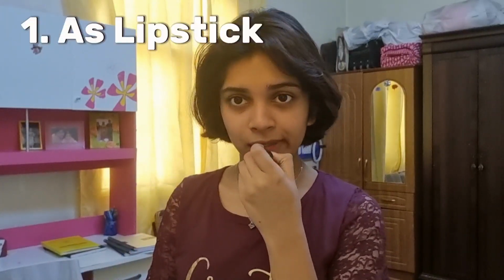I don't know what exactly this color is, but I just call it red. I recommend this to people with different skin colors. I'm not sure how it's going to look on people with darker skin, but I genuinely think it looks beautiful on every skin color, because I feel like everyone can pull this color off. And why I said to take this color as an actual lipstick is because when you use this lipstick, you can make it dark.